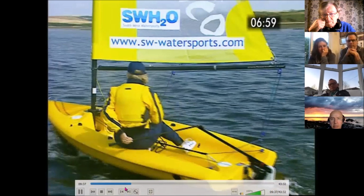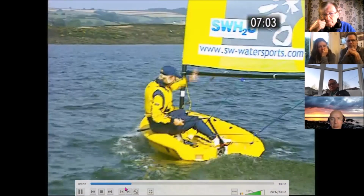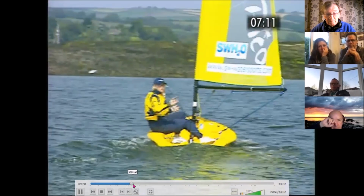I bring my main sheet hand to the tiller extension. I take my free hand and grab the main sheet, holding the tiller as if I'm frying an egg, and off I go. And just when I'm comfortable, I can swap back to a dagger grip.